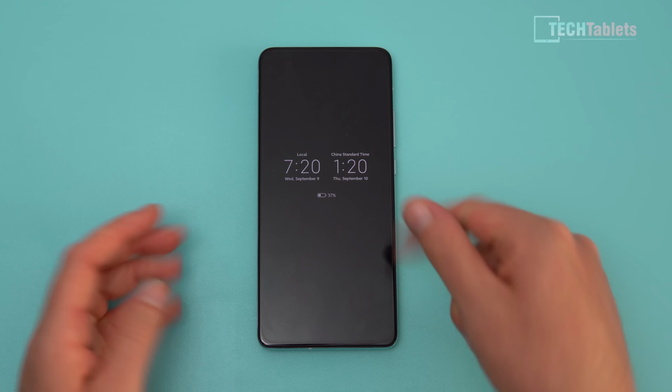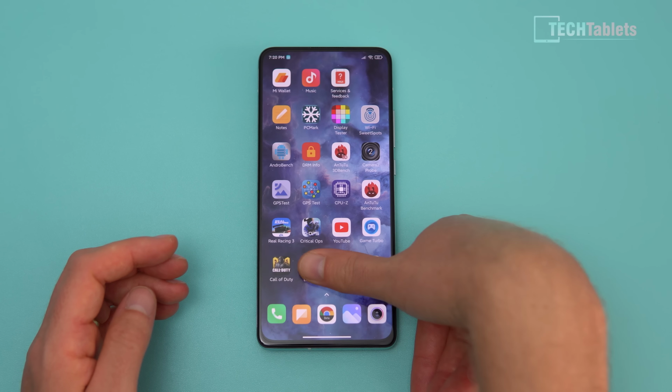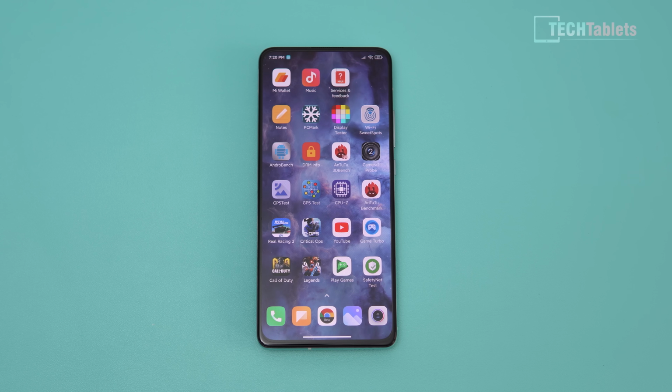So tapping, see how it's moved? Tapping here now, fingerprint reader, and it is working great for me. And it seems after the firmware update, it's pretty much exactly the same. I can't really see any change there with it. So there were a couple of frequently asked questions that I can't answer in this video.